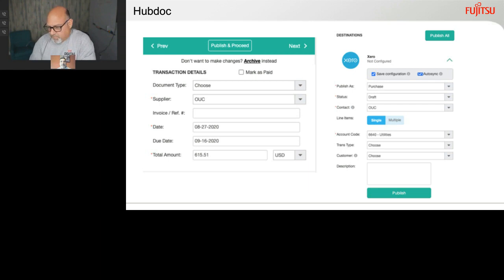So the last part here is we have to get the account code, and once that's in there, we can publish it. But before we do, if you notice in the gray bar on the right side, it has an auto sync button. If you click that and you leave it clicked, the next time this transaction comes up, it's just going to automatically push it right on through into Xero. And that is the true efficiency here in this platform.